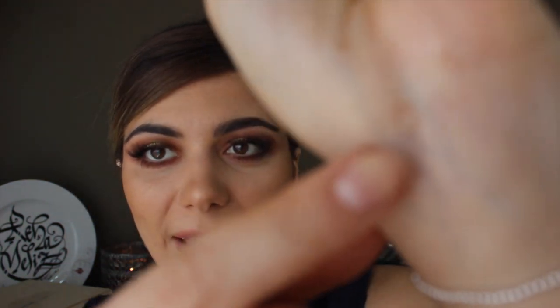I literally just place it like that, and I'll show you. It doesn't come out. Oh, there we go. So if you can see that tiny little bead there, that is more than enough to act as a fragrance on my skin. It's just a beautiful warm scent, and it's beautiful.